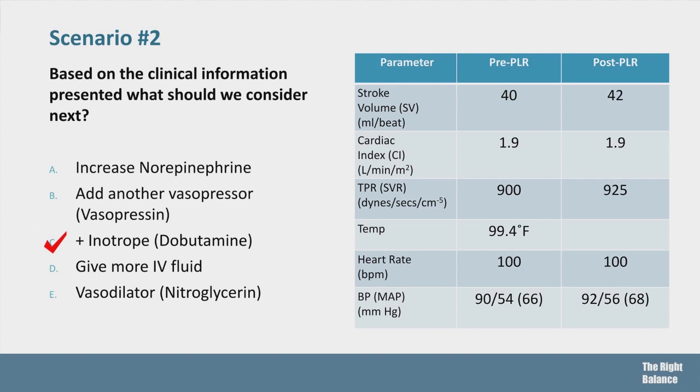So remember, you only give fluid if you have a 10% response in stroke volume, but you only give that if you are hypoperfused or hypotensive. We know we're hypoperfused here because we have a cardiac index that's very low. So we need to think about what we can do to help perfuse that patient. We are not going to give another vasopressor because look at their mean arterial pressure, everyone. Why would we give another vasopressor if their mean arterial pressure is fine?